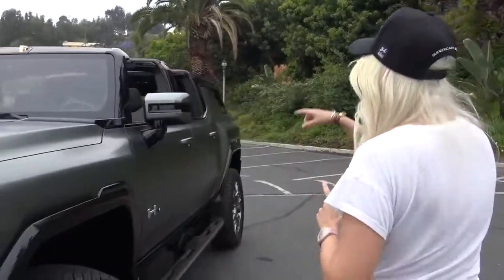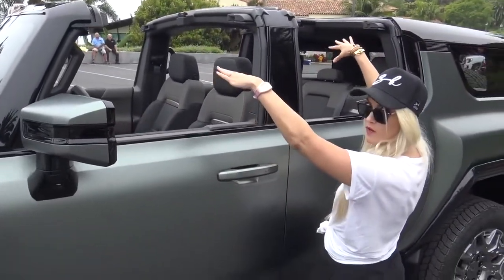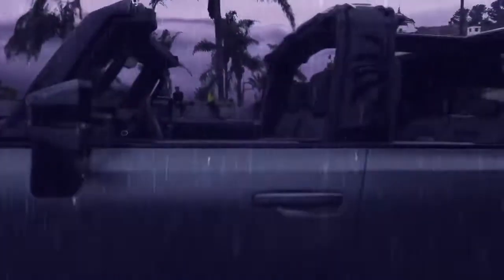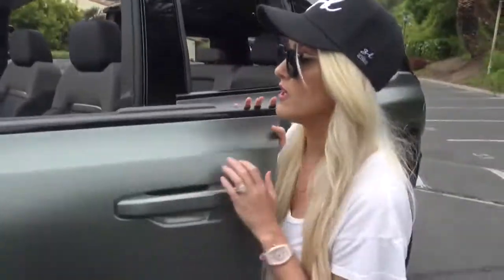What is also cool right here, you notice that this is fully open. Now this has sky panels. That's what they call them. Jurassic Park. All right. We're all fully prepped for a Jurassic Park moment. I hope it doesn't happen though.